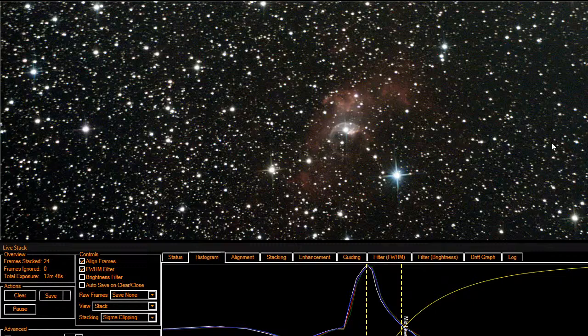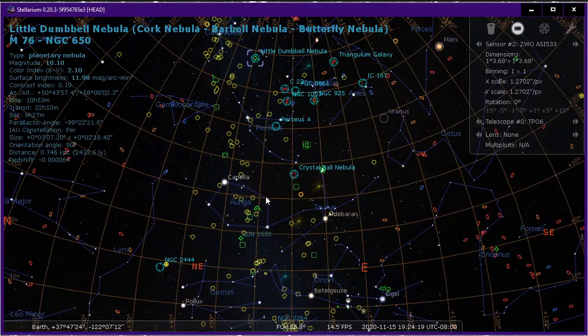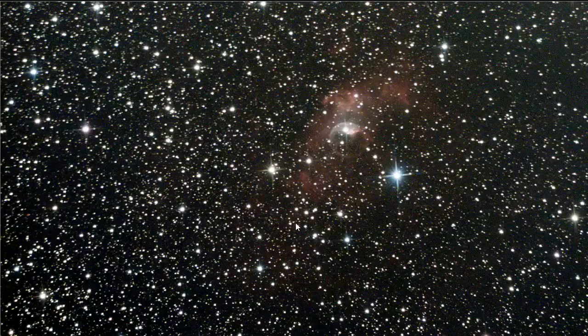Push this stretch a little bit more so we get a little bit more brightness out of it. Kind of a pretty thing, though, in a very rich star field. It's in the Cassiopeia-Cepheus area, where the Milky Way goes right through. We're up here, and the Milky Way goes right up through all of this, so we're seeing it in a very rich star field.